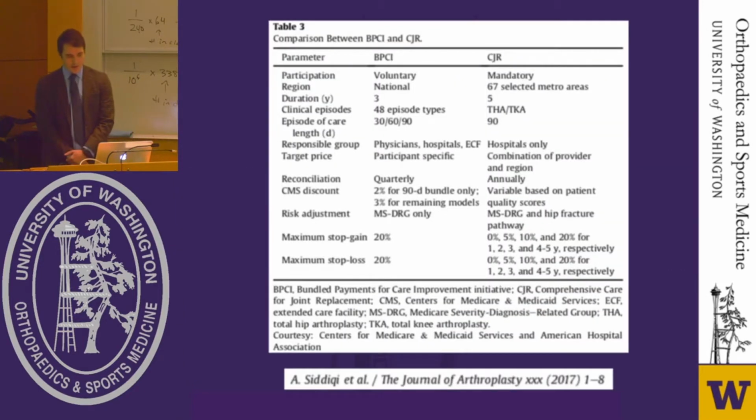So here's a nice chart that I found in a review article in the Journal of Arthroplasty that highlights the differences between BPCI and CJR, as they do seem similar, but they are unique on paper. The main differences are that CJR is mandatory. It's specific to total joint arthroplasty. The episodes are predefined at 90 days. This makes hospitals financially responsible. There's regionally influenced target prices, and there are discounts based on patient quality scores.